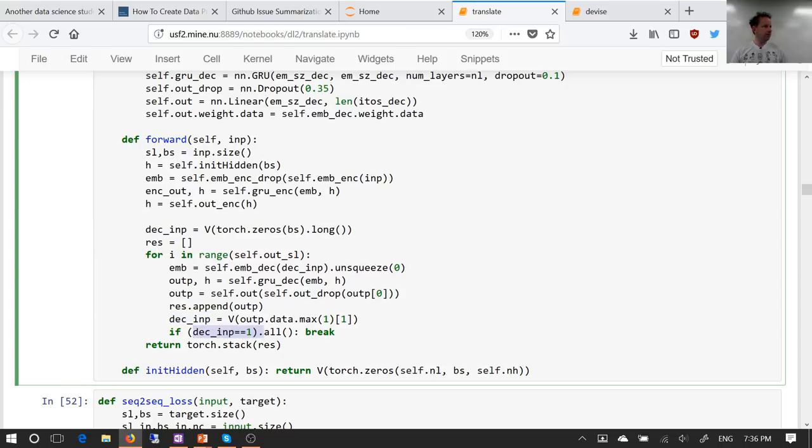If it's a one, you might remember one was padding, then that means we're done. That means we've reached the end because we finish with a bunch of padding. If it's not one, let's go back and continue. Now dec imp is whatever the highest probability word was. So we keep looping through either until we get to the largest length of a sentence or until everything in our mini batch is padding. And each time we've appended our outputs, not the word, but the probabilities, to this list, which we stack up into a tensor, and we can now go ahead and feed that to a loss function.